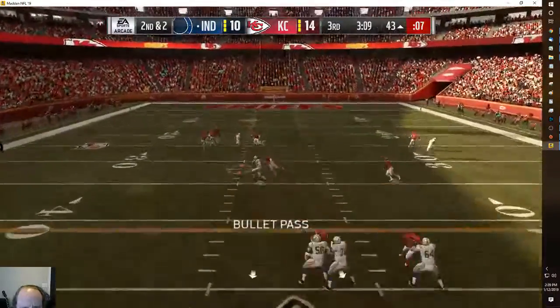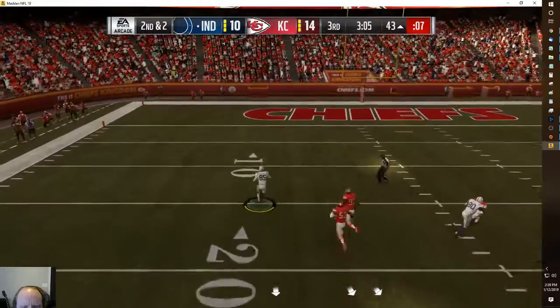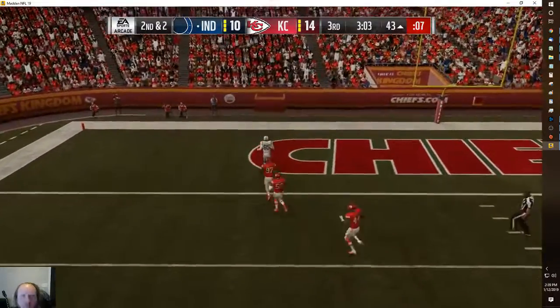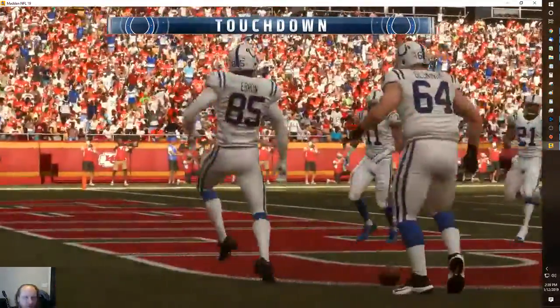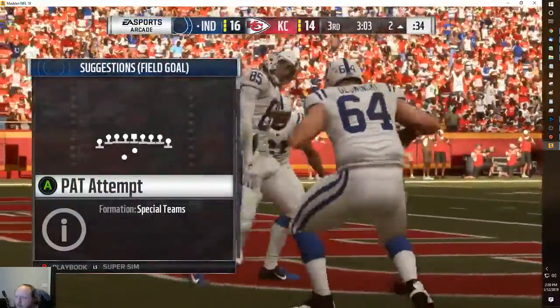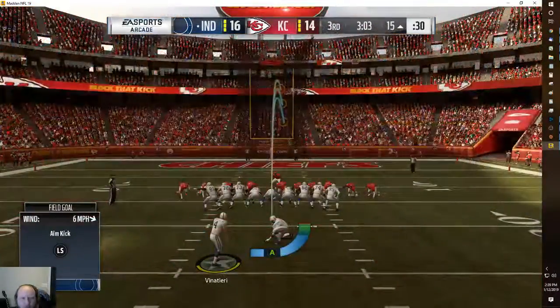On 2nd down, here's Luck. Ebron with it over the middle. Evades the tackler, and now some space. Touchdown, Indianapolis. Eric Ebron, his 2nd touchdown of the afternoon. And the Colts are in for 6.